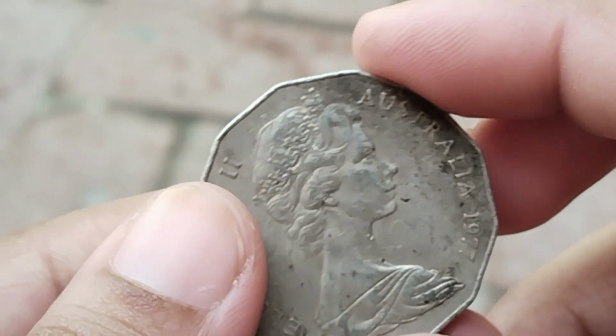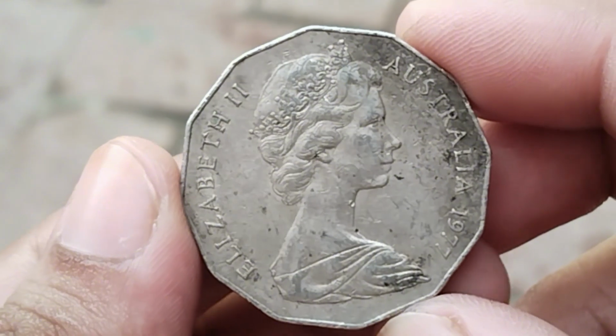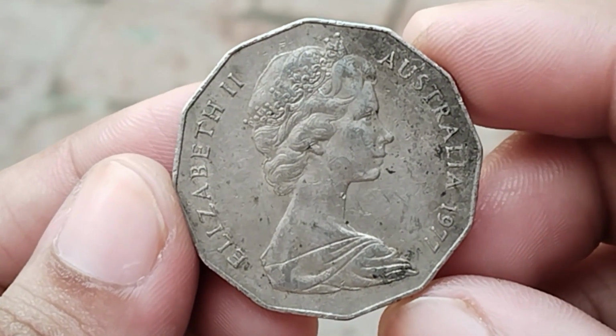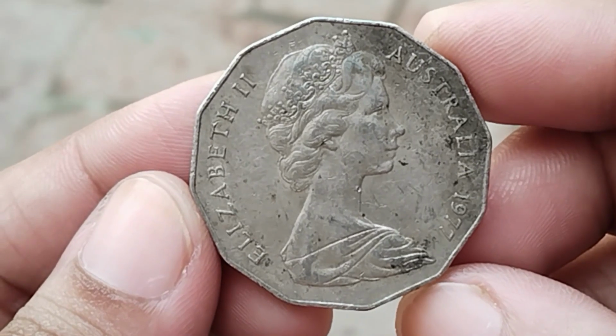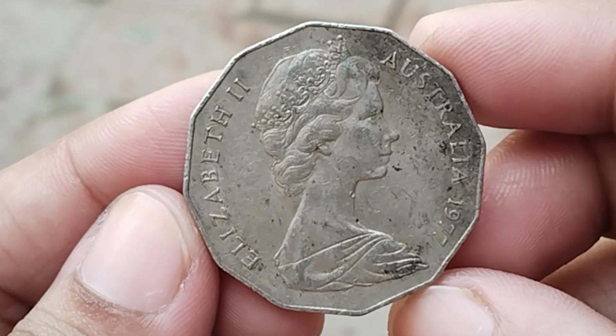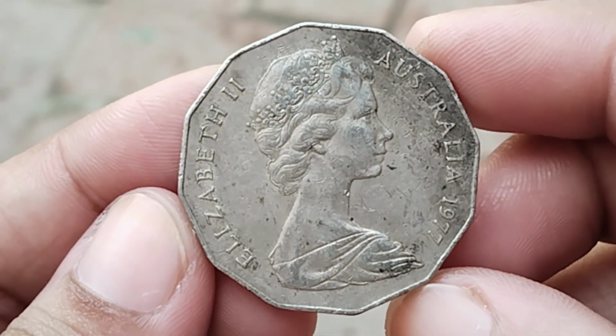The reason for such high prices can be attributed to the coin's ultra-rare status. Many of these coins were lost, damaged, or heavily circulated, making the well-preserved ones a hot commodity in the market. Additionally, the 1977 edition marks a significant historical event, tying it to both Australian heritage and the legacy of Queen Elizabeth II.